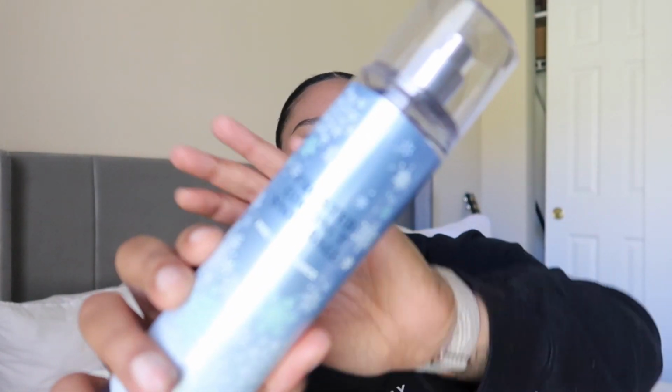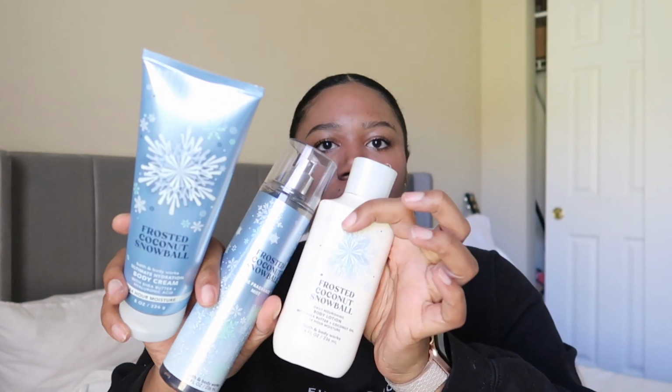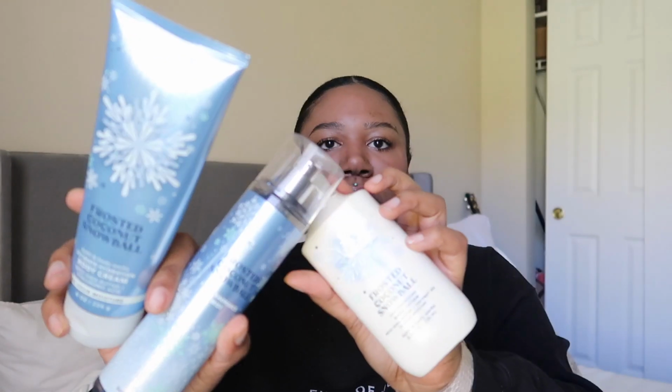And then we've got Frosted Coconut Snowball in the fine fragrance mist. So I got all three of these. I'm just missing the shower gel, right? Body cream, body lotion, and fine fragrance mist. I know for some of these things I got the matching whatever.